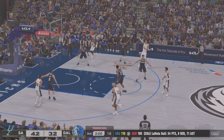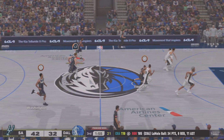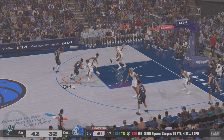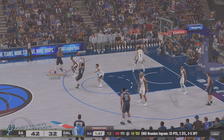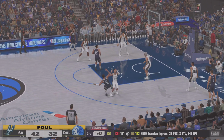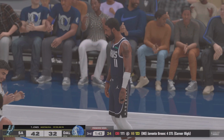Jones finds Wembanyama. Off target from three-point range. Dallas has gotten blanked from three-point land so far in the third, still 0 for 3. Irving double team. Pass to Marshall. Washington with this screen on Jones. And contact on the shot, so he'll be shooting free throws here.